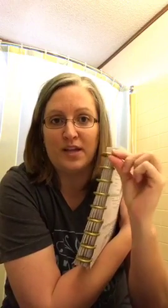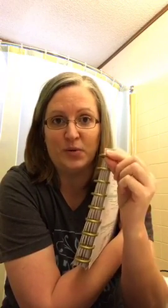But that's what's really nice about these. And the more pages you add, you might want to get the bigger rings, because they do have bigger rings and you can add way more pages and inserts.